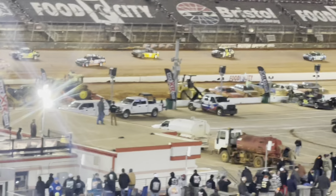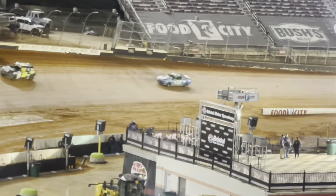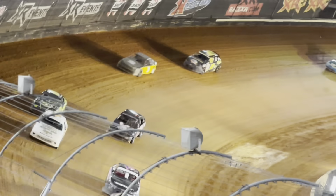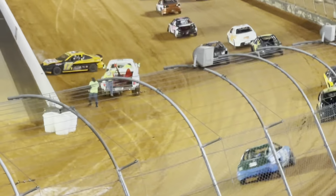Straightaway here on the front stretch, so that will be the actual cause of the caution. Saving grace for that car, man. I believe that's Corey Crispin, the 17X out of Walford, Iowa. Turned around, headed in the wrong direction on the exit of turn 4. And the VP Racing Fuels caution will wave once again.